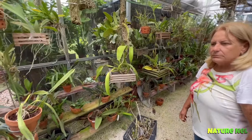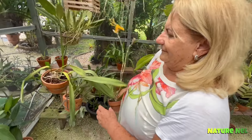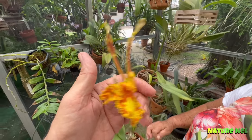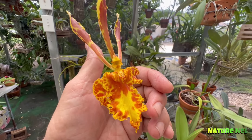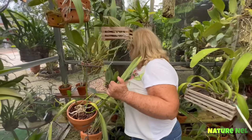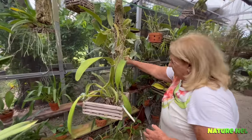I'm going to show you something else that's going to keep you guys very impressed. Oh, the psychopsis. Esas son preciosas. Oh, and this is the yellow one. Es la amarilla. La amarilla, sí. Look how beautiful that is, guys. This is such an alien-looking orchid. And for you guys that are growing psychopsis, note to self, even though it looks like a phalaenopsis, they don't like as much water as a phalaenopsis does. So don't water it too much.